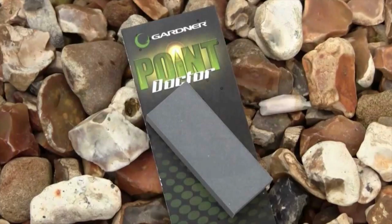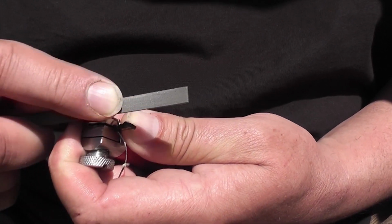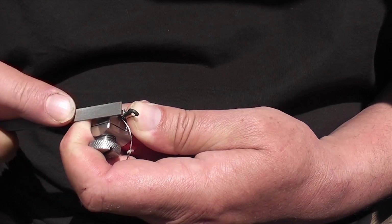Right then, next up, point doctors. Everybody talks about sharpening hooks at the moment. There are several different ways of sharpening hooks. The biggest problem you get when you sharpen a hook, especially if you're using a file and taking it right down, is that if the acidic level in the water's quite high, it'll start eating away at your point. Quite often you're bringing in a hook that's been sharpened and the end's gone black. It's getting contaminated by what's in the water, and it's blunting your hook.